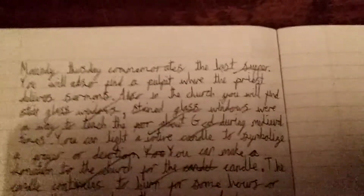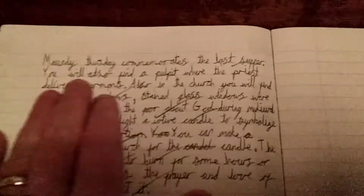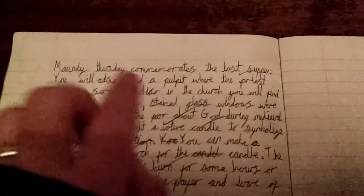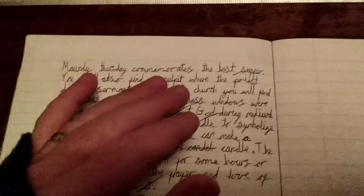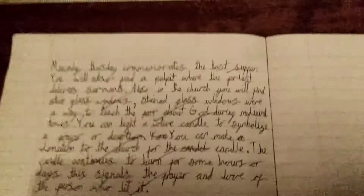Now, I don't know if Reece really knows what Maundy Thursday is or not, or if he's just kind of found this in an encyclopedia or Wikipedia, I don't know. But he's right. Maundy Thursday, which is a special day in the year, commemorates the Last Supper. Okay, that's true. But what Reece needs to realise is every single Mass commemorates the Last Supper. That's one way of thinking about the Mass. It's more than that because it actually recreates the sacrifice of Jesus on the cross.